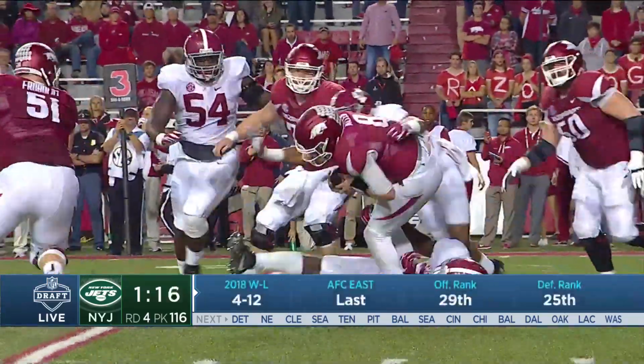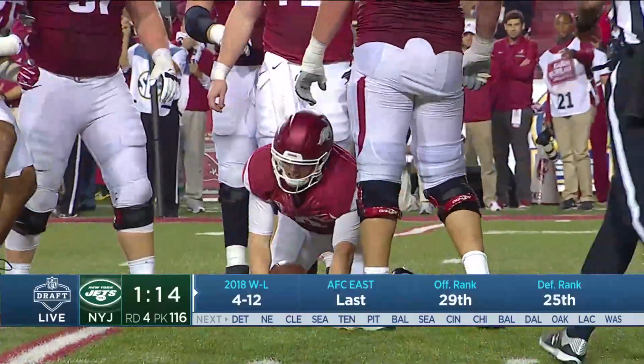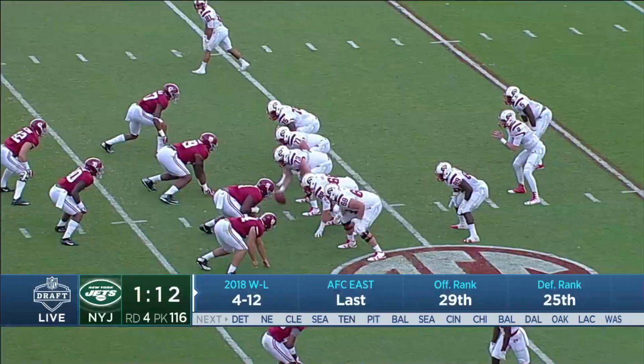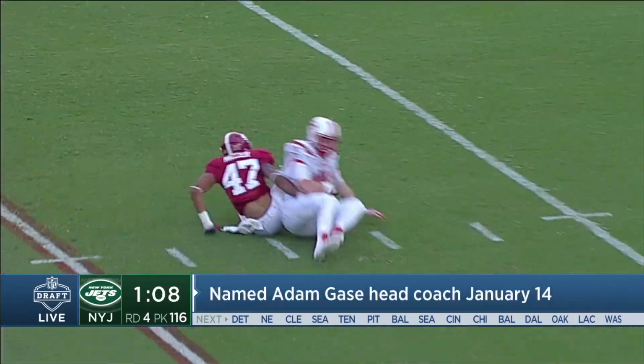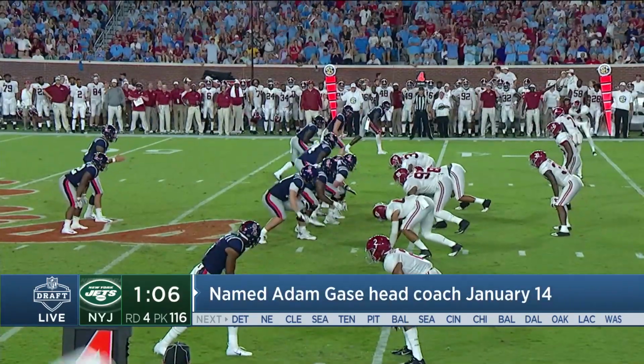He's very good with his hands. They'll play him standing up as well as with his hand in the ground. Just when they drop him in coverage, you see a little bit of stiffness there. But if he can stay healthy, he'll be a part of the rotation and he'll crank up that pass rush.